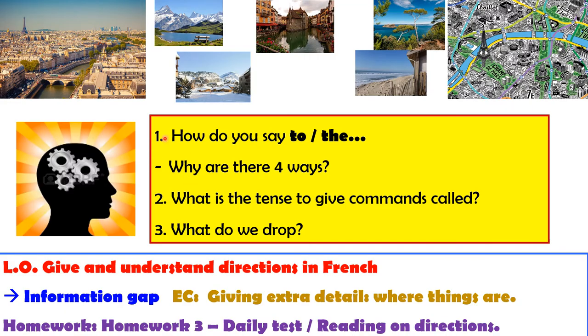Alors, right, guys, just test yourself on number one. Can you answer this question? How do you say "to the"? And what are the four ways? And why are there four ways? Have a little pause. Think about it. If you can't answer this, you've not been paying attention. Go back to the former slide and then come back to us. Here's what you should have.